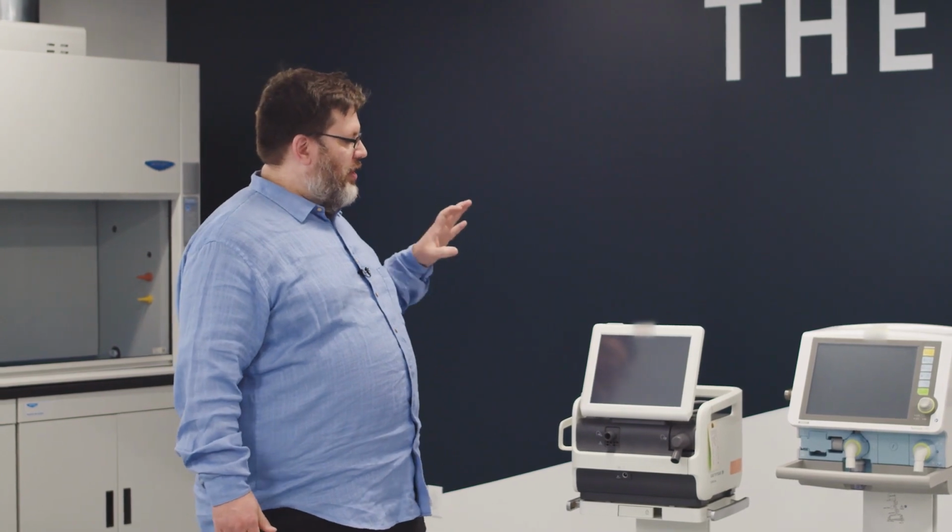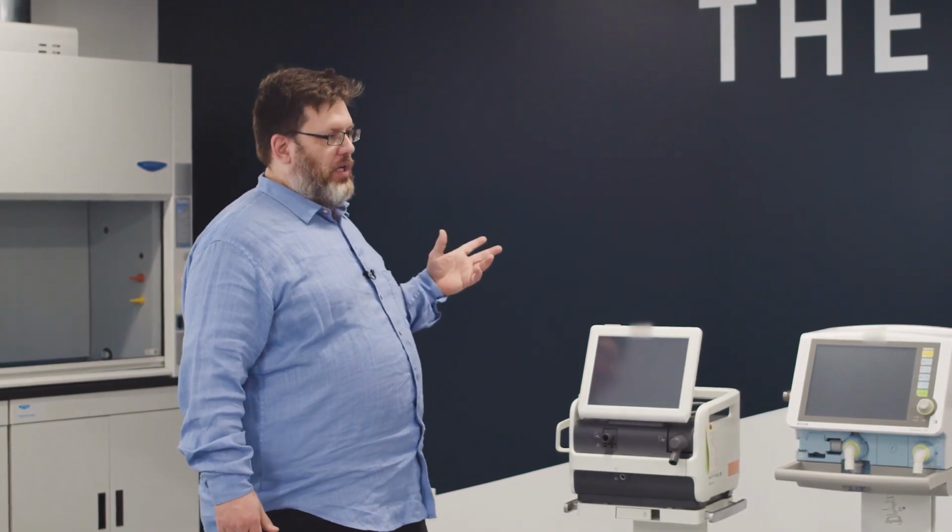what are they doing to make sure that that'll be true 10 years from now when they've been sitting in a box? So that's one of the things we're trying to assess, and that's why we call the category stockpile ventilators. What are the characteristics that we care about for devices that might be in a warehouse until they're needed?